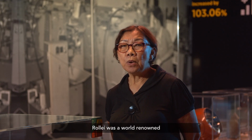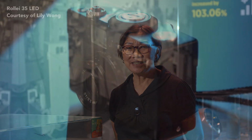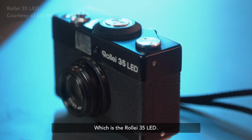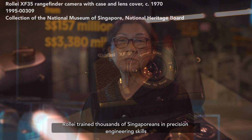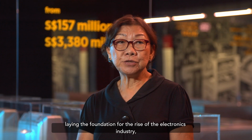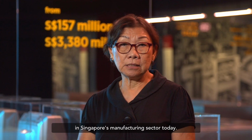Rollei was a world-renowned producer of cameras, flash guns, projectors, lenses, and shutters. I still own the Rollei mini camera, which is the Rollei 35 LED. Over here on display, we have a Rollei XF35. Rollei trained thousands of Singaporeans in precision engineering skills, laying the foundation for the rise of the electronics industry, which remained a mainstay in Singapore's manufacturing sector today.